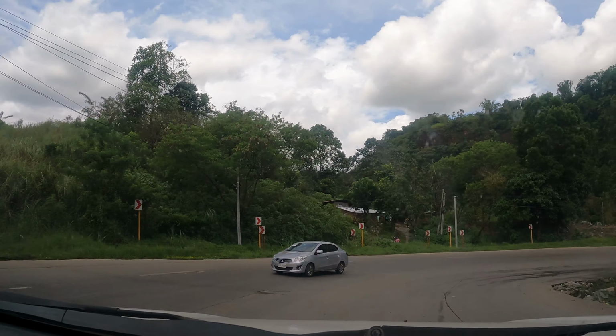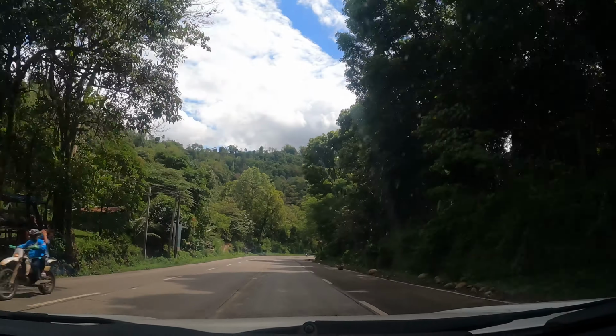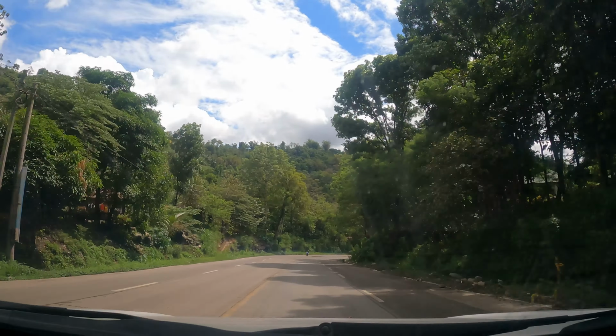It's a spring resort. Mangima Spring Resort and Bike Park. Yes. May mga mountain bike dyan. Yung mga trail, mountain bike trail.